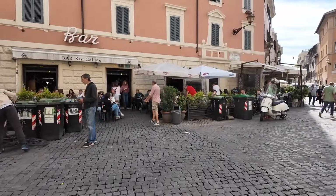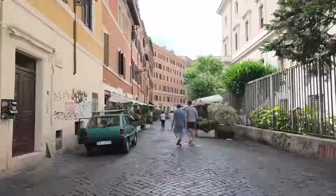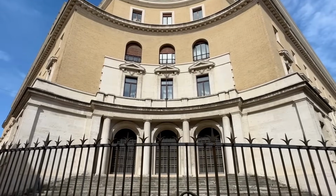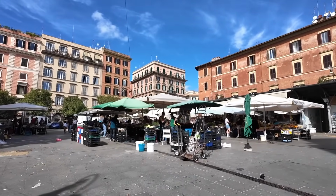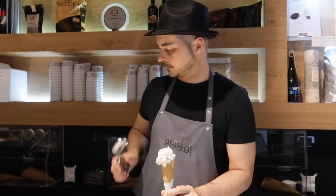You should make a stop at Trastevere's quintessential bar, Bar San Callisto behind me. At the very least, just pop in for a coffee. It's an original. It's not open right now, but do not miss a visit to Otaleg Gelateria. It's one of the best gelateria here in Trastevere.